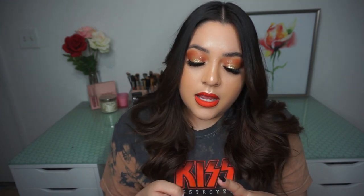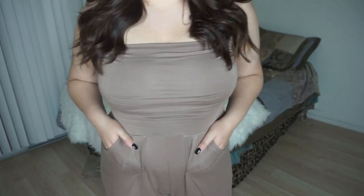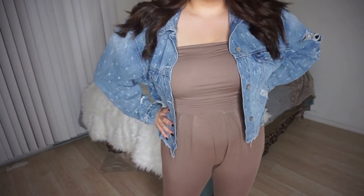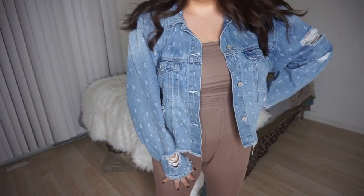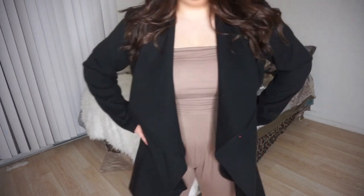The next item I'm going to talk to you about is the Isabelle Tube Jumpsuit in taupe. The original price for that is $19.99 and I got it for $13.99. Let me just find it in here. This one I got in a size large as well. And it looks like this. It is just a strapless kind of jumper. The bottoms are skinny. These actually don't go to my ankle. They're too short. But it still looks cute if you wear little booties with them.